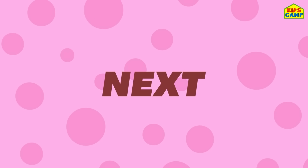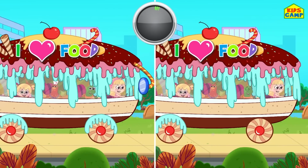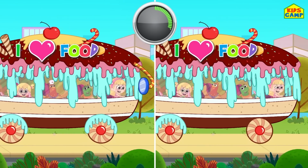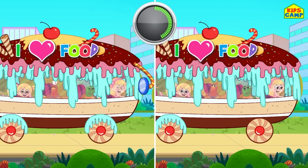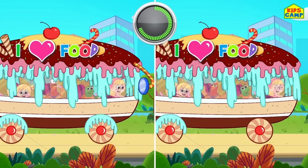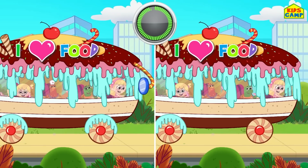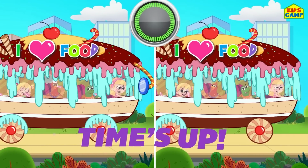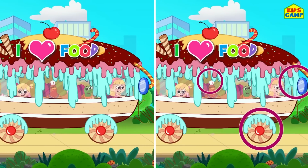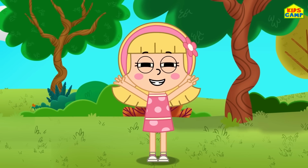Next one. Can you spot the differences? Keep trying. Time's up! You got it! Good job, kids! This was so much fun!